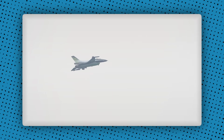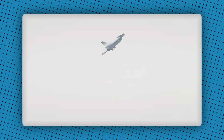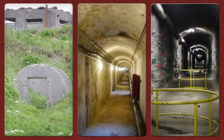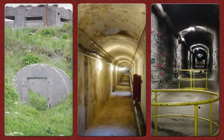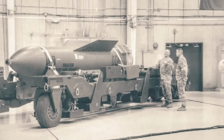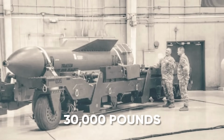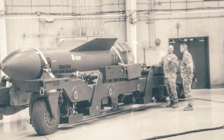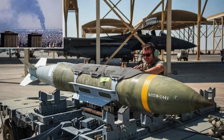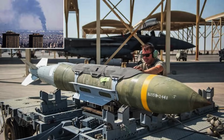Developed specifically for the U.S. Air Force, the GBU-57 specializes in precision-guided strikes against heavily fortified, deeply buried targets. Its primary purpose is to eliminate facilities such as military bunkers, hidden tunnels, or underground nuclear storage sites. Weighing around 30,000 pounds, approximately 15 tons, this enormous weapon can penetrate reinforced concrete and steel layers, reaching depths of up to 200 feet underground before detonating.